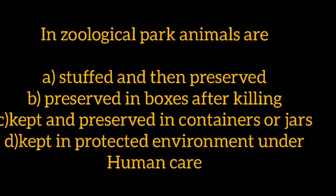The next one, in zoological park, animals are. The options are stuffed and then preserved, preserved in boxes after killing, kept and preserved in container or jar, kept in protected environment under human care. So zoological parks are actually the places where wild animals are kept in protected environment under human care. So the right one is option number 4. That is it. Zoological park, animals are kept in protected environment under human care.